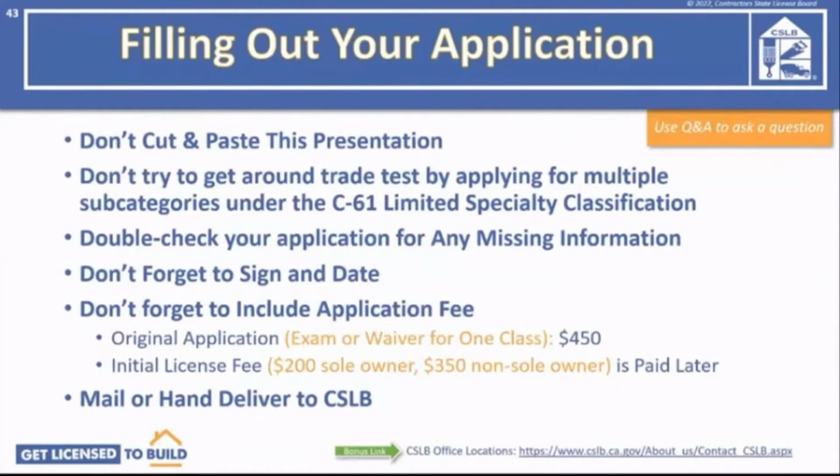Before getting it to CSLB, double check to make sure you did not miss anything. Be sure to sign and date it as well. And don't forget to include the all-important $450 application fee. You'll pay the initial license fee of $200 for a sole owner license or $350 for a non-sole owner license after you pass your exam or exams. Then put your application packet in the mail to CSLB or hand deliver to one of our public counters. We've got a bonus link at the bottom of the screen with our office locations.